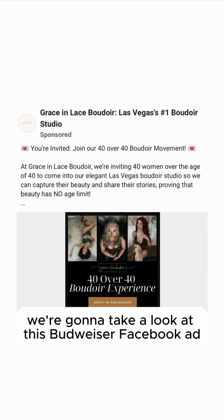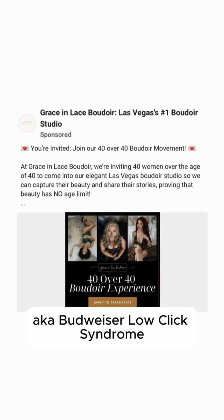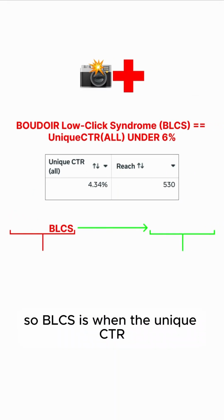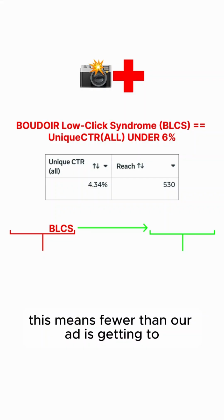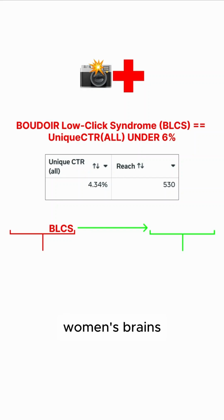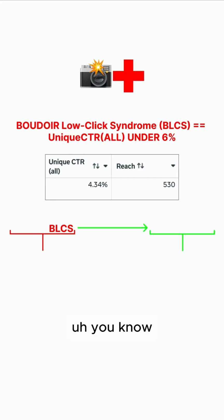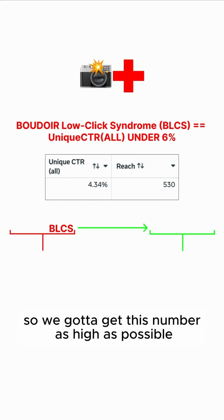All right, y'all, we're going to take a look at this Boudoir Facebook ad, diagnose it, see if we believe it has BLCS, aka Boudoir low click syndrome. BLCS is when the unique CTR of our Boudoir Facebook ad is under 6%. That means fewer than 6 out of 100 women are clicking somewhere on our ad, which means our ad is getting into fewer than 6 out of 100 women's brains, which means fewer than 6 out of 100 women who see our ad actually have a non-zero chance of buying from us.